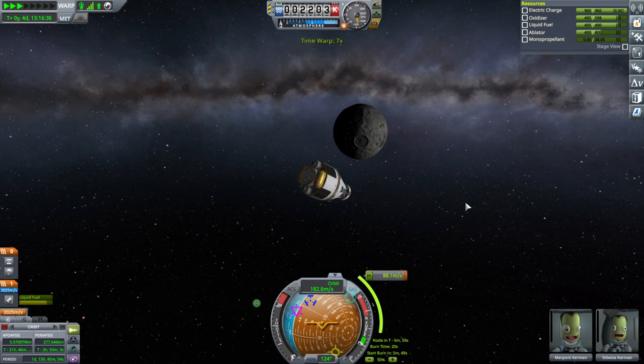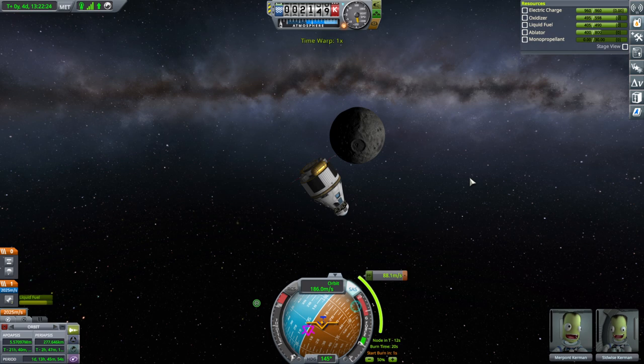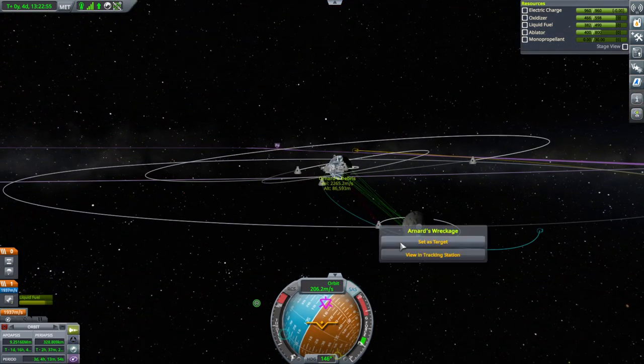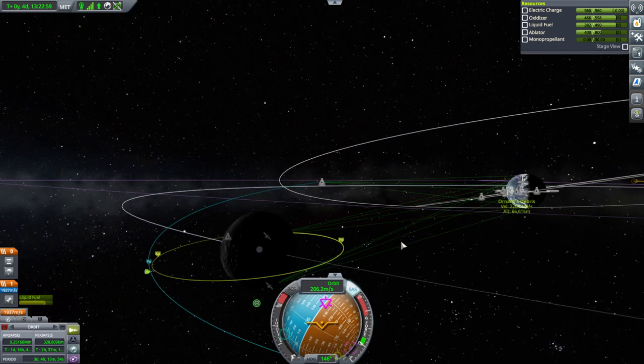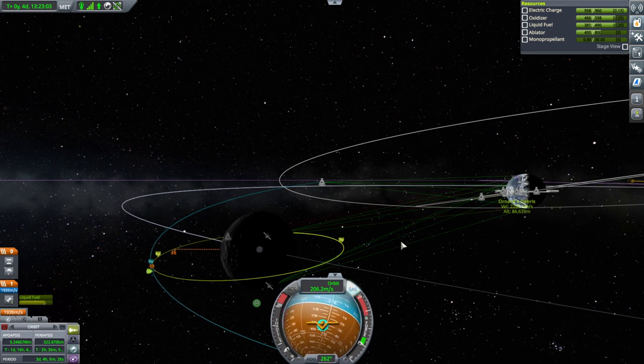There's the moon. And correction. Right, and Arnard's wreckage. We do want to be closer to the moon, just by a little. There we go.